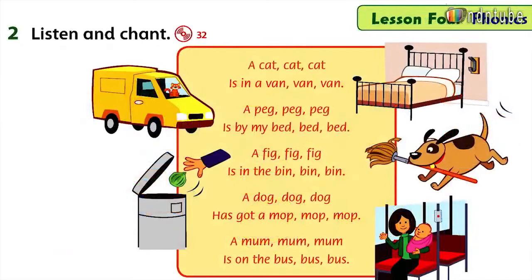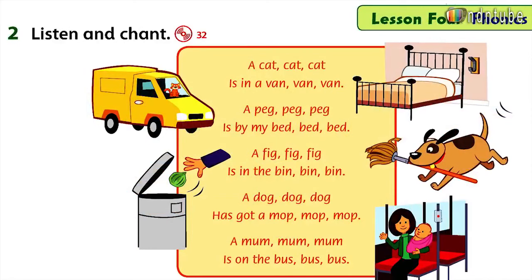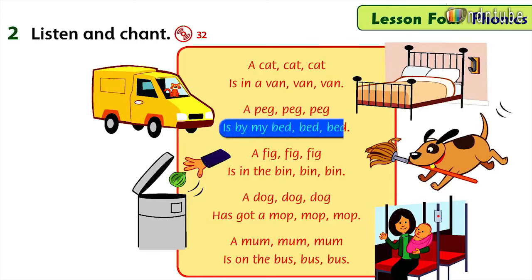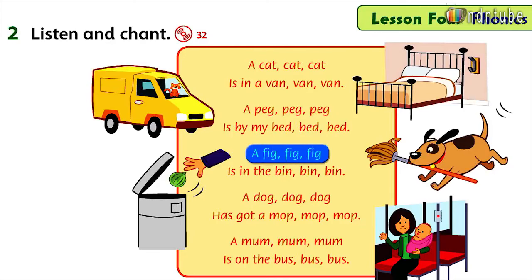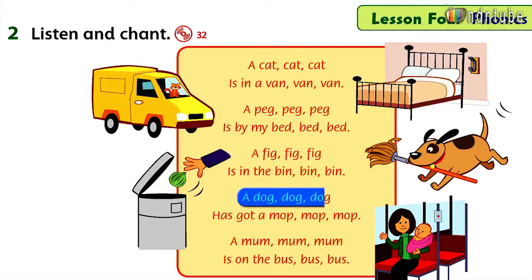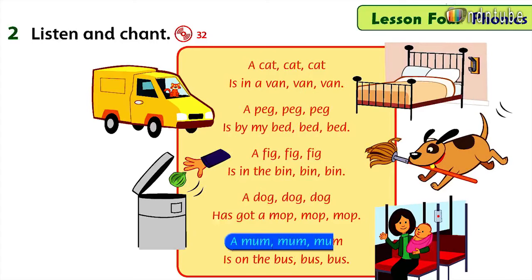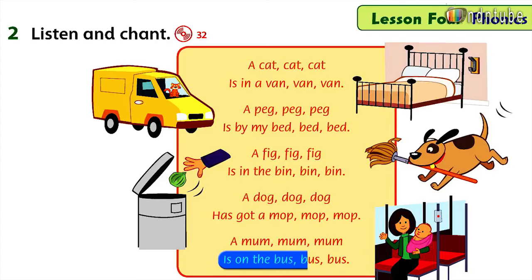Listening 32. Listen and chant. A cat, cat, cat is in a van, van, van. A peg, peg, peg is by my bed, bed, bed. A fig, fig, fig is in the bin, bin, bin. A dog, dog, dog has got a mop, mop, mop. A mum, mum, mum is on the bus, bus, bus.